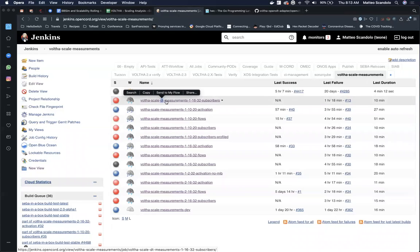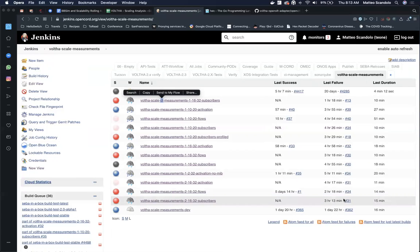This job for DT is with 512. Then we have these 4 jobs with 200. These 3 jobs for the AT&T workflow with 512. One with 64 and no MIB templates to collect some numbers for comparison with the Golang version of the OpenONU adapter. And then we have 3 jobs with 1024 ONUs. So basically, once this last job will have a sun and a blue dot, it means that we are done with the brigade.